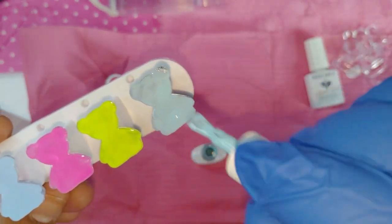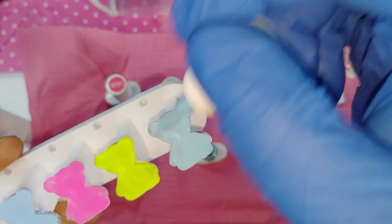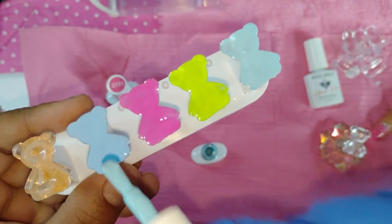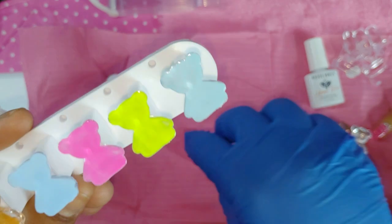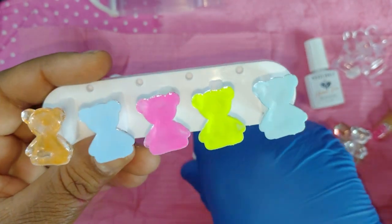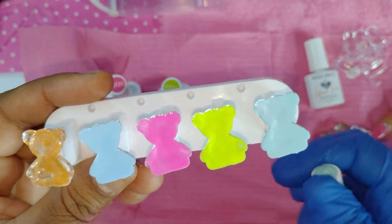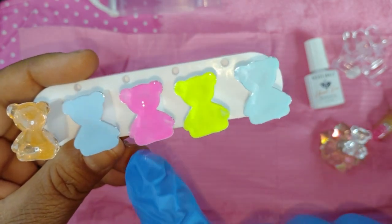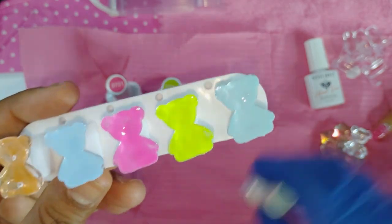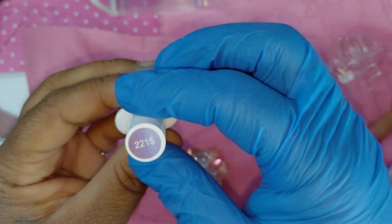Oh, look at this. This is gonna need a second coat too. I think I just put a lot of gel polish on this one. That's why it's coated so well. But look at, oops, sorry, I hit the camera. Look at that. I'm loving these colors, I'm not even gonna lie, especially this one. This one and this one together is, I already see a nail set. Like, already. All right, and this one is $22.15.